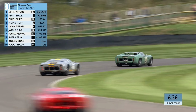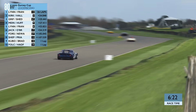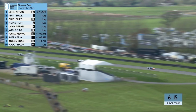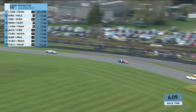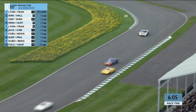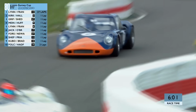I think there's no problem for Dario Franchitti, even with his 10-second penalty. He's got a 24-second advantage over this battle, but we are going to enjoy a fight for second to the flag. Yeah, second and third as well, because Rob Huff again setting a very good first and middle sector, but it's going to be about dealing with this traffic, because there's quite a little bit of traffic. Luck could be on your side as well, depending on where you can catch them.